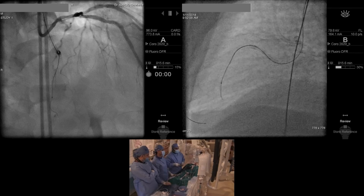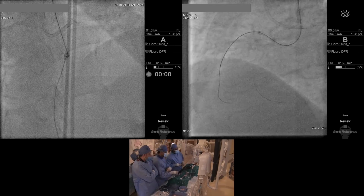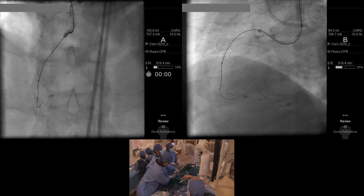You like it to be lateral? No, you can go to reduce the LAO, the lateral, make it LAO. LAO cranial, LAO, normal LAO. Okay, so I think it's a progression now. Yeah, but I don't know where we are, because I think we are still in the branch. Yeah, it's in the branch.